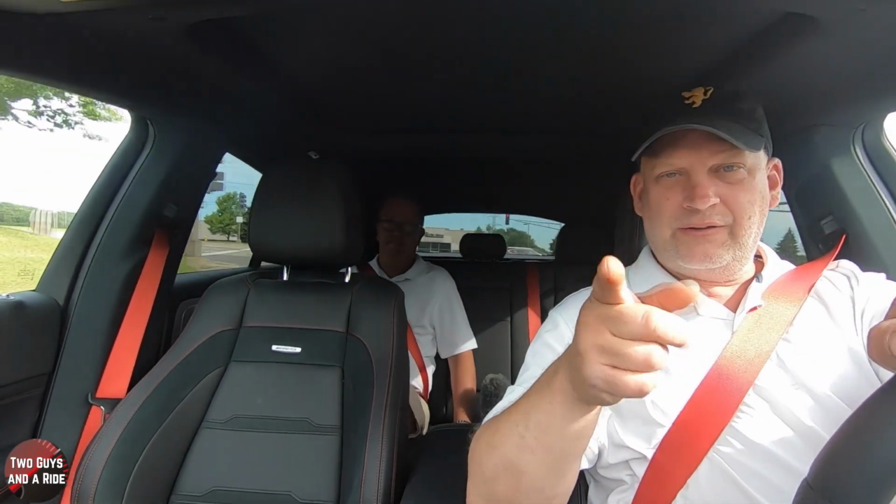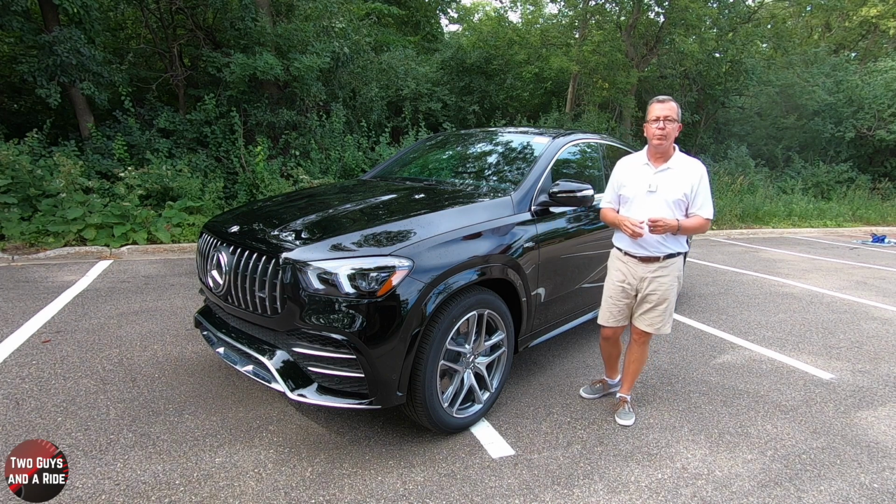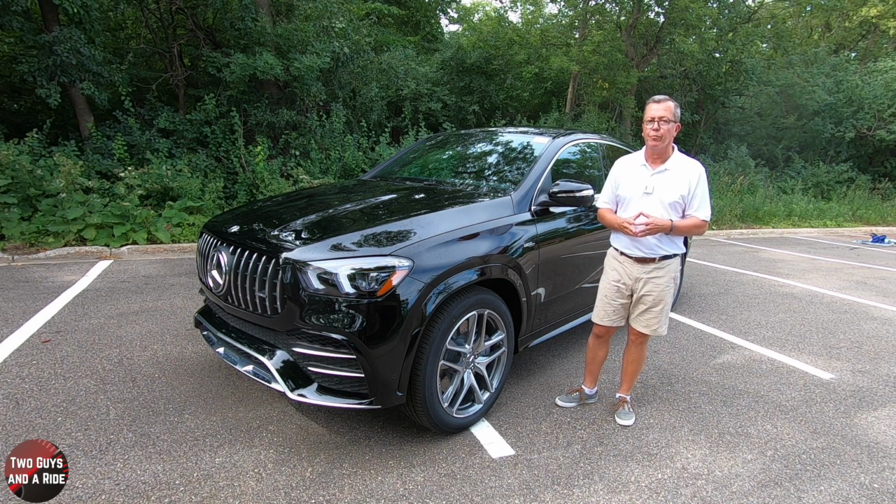So coming up next is Rob's exterior review and my interior review. Stay tuned. This is the 2021 Mercedes-Benz AMG GLE 53 Coupe 4MATIC.